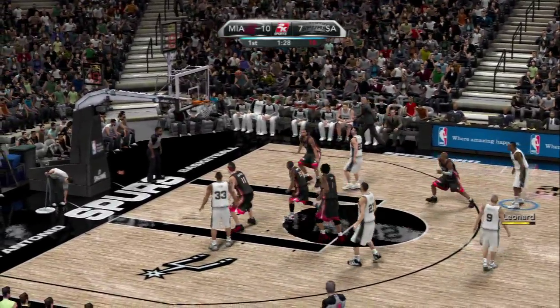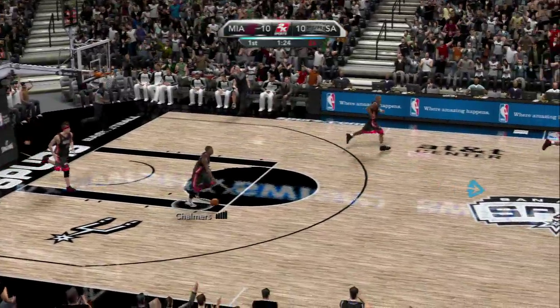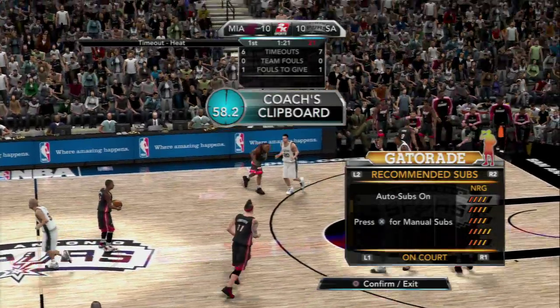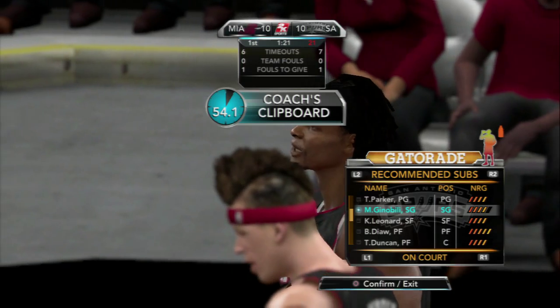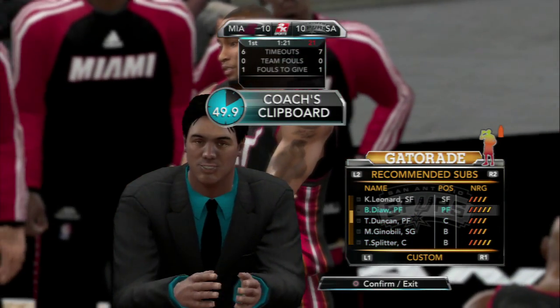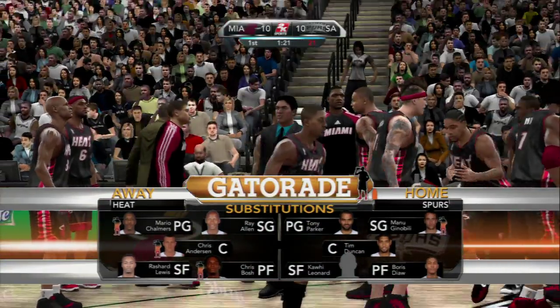three. Here's Leonard, buries the triple. 6 points for him. I can't say I was really expecting him to shoot the three on the break, but he knocked it down. And Miami calls their first time out of the game. And now, your Spurs 15. Some adjustments for both teams.